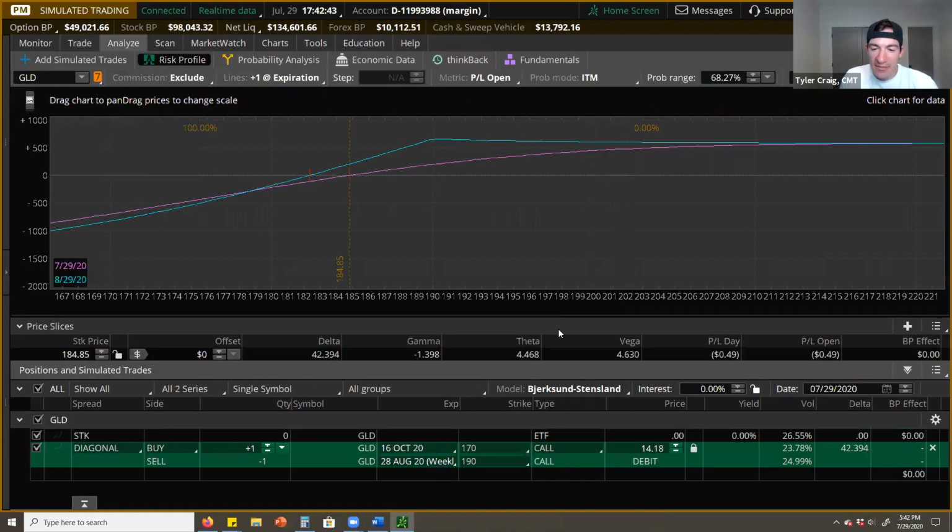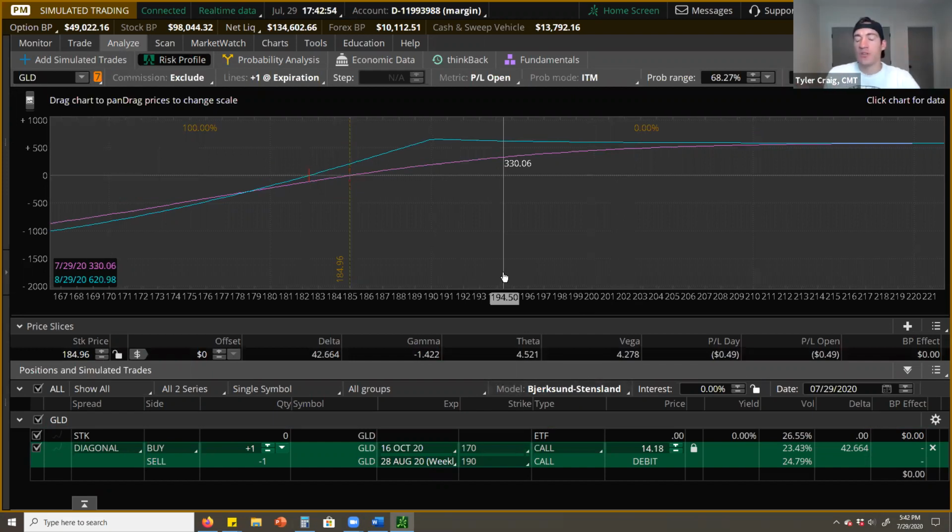I think there's a math lesson. The original covered call was like 180 bucks. The poor boys covered call was 14 bucks. I basically reduced the cost by like 90%. So the poor boys covered call, let's make the math easy, was 1/10 the price of the regular covered call.